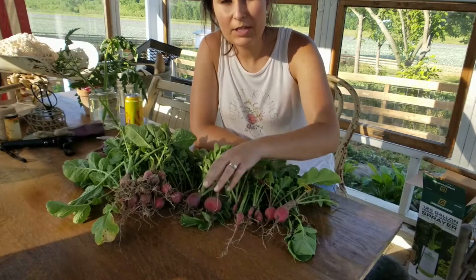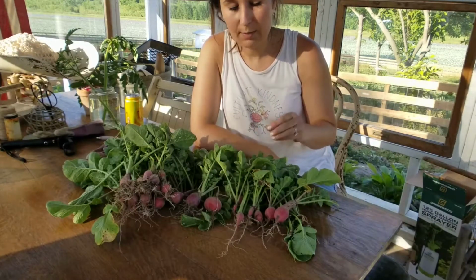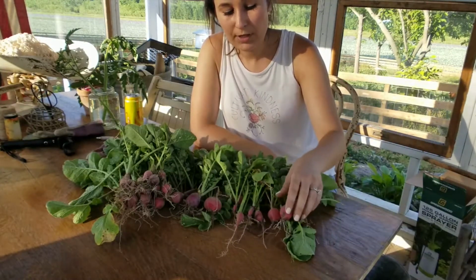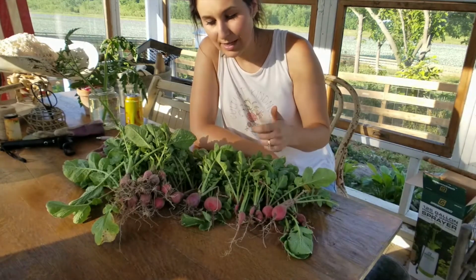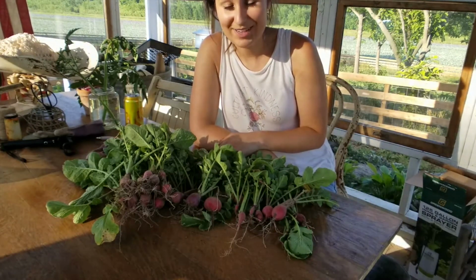I'm really excited. I'm going to soak these in water because watching Roots and Refuge, she says you can get more life out of it if you don't plan on eating them right when you bring them inside. So I'll bring these in, I'll soak them in water, and then we'll probably roast them up for dinner. Probably not a whole lot to be able to save, but these are going to be tasty, and I'm really excited to try them roasted.